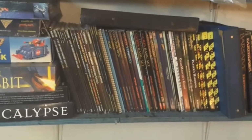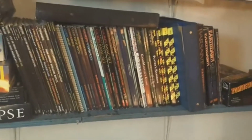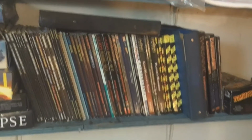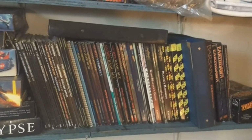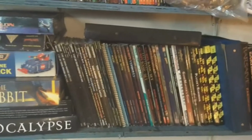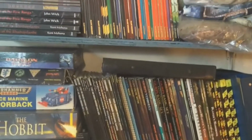And over here we've got some Earth Dawn 1st edition, a ton of that stuff, including the Barsaive boxed set, some adventures, Zombies game, and that binder in the top there, that's full of Earth Dawn stuff, our original campaign we were playing. Gonna take a look at that.